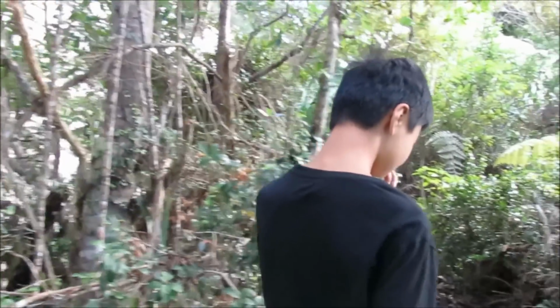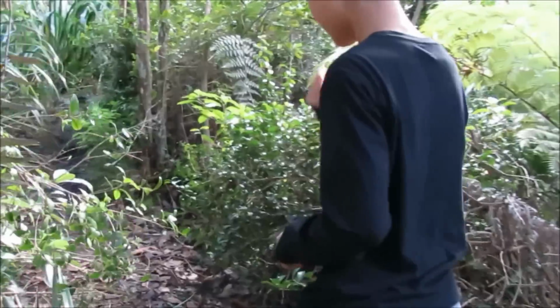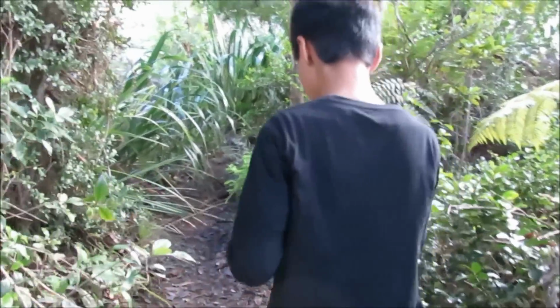There's a lot of spider webs over here, so you have to be careful. This train track was built in 1905 to help the access between Waitakere Dam and the Swanson Station. And let's go along here.